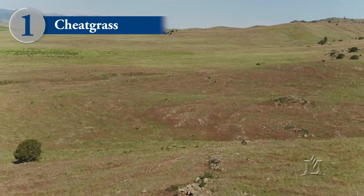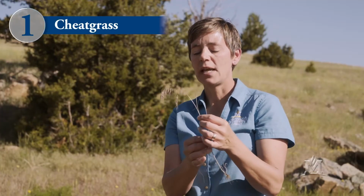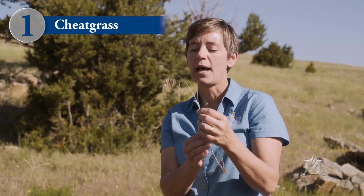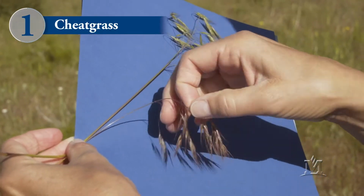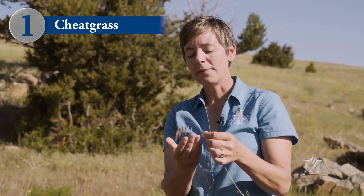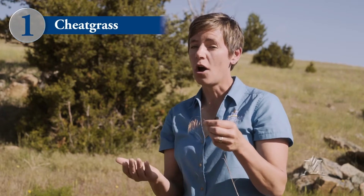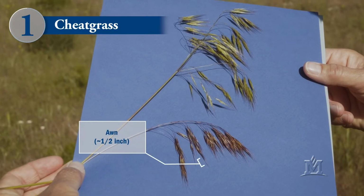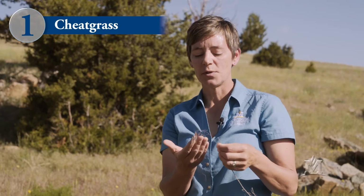The inflorescence or seed head of cheatgrass tends to droop to one side, and the seeds in the florets tend to spread out towards the bottom. They're sort of flared like a pair of boot-cut jeans. At the tip of each seed, you'll see an appendage called an awn, and these awns on cheatgrass are typically about a 1/2 inch long, and they're mostly straight. Sometimes they'll twist a little, but they tend to remain straight.